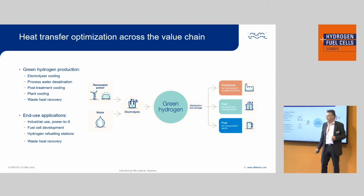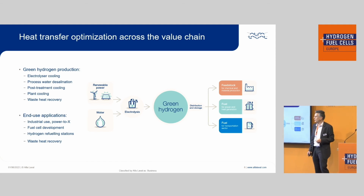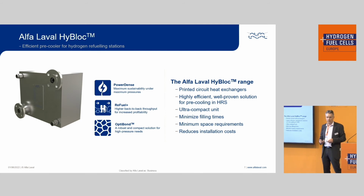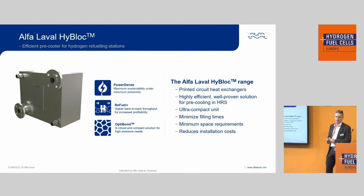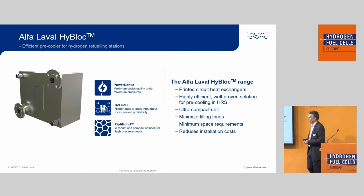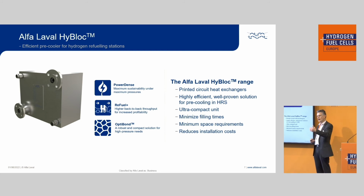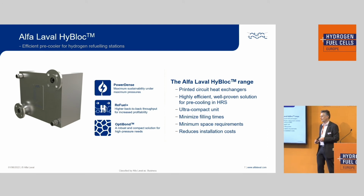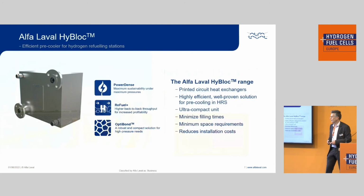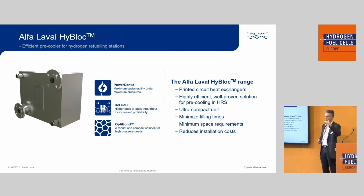Then when we talk about the transport sector, we have the possibility to use our heat exchangers in hydrogen refilling stations as a pre-cooler for the hydrogen. There we have heat exchangers like our HyBlock. This is a heat exchanger which can withstand pressures up to 1,250 bar and temperatures up to 800 degrees C. Well, in the hydrogen refilling station, we are not talking about very high temperatures, but we have high pressures. The pressures are in the range of 350 bar for truck loading and around 700 bar for normal cars. And this heat exchanger is suitable to accommodate those pressures. We typically talk about cooling down from 60 degrees C to ambient temperature, maybe a little bit below, and this heat exchanger can do it.